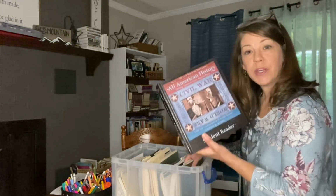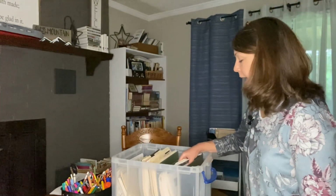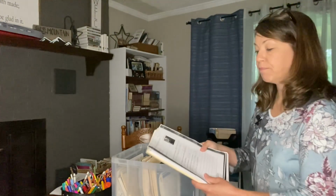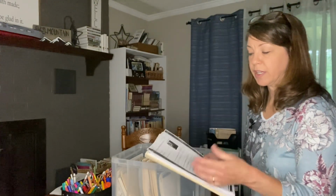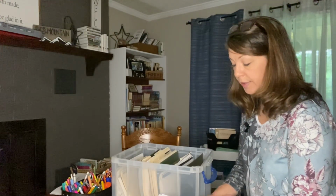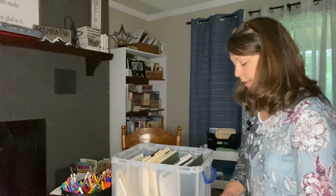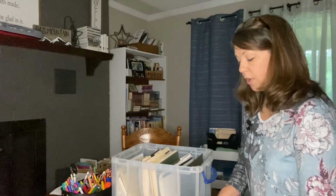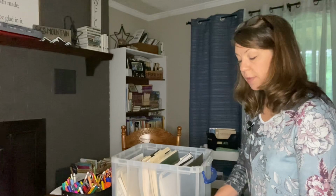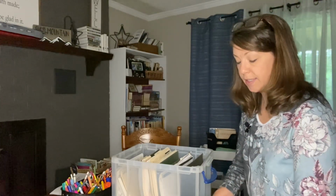My other two used the All-American books, and there's student books with that, and these are all the papers. There's almost a president study in there, which was really nice, and he did all that. And then there are quizzes at the end. I think that's mainly what we worked on when he went through there. And there's some map work. It depends on how extensive you want it to be.